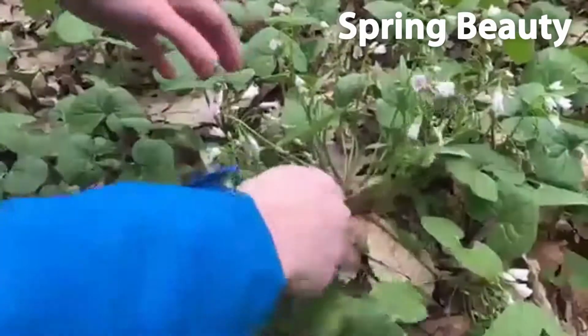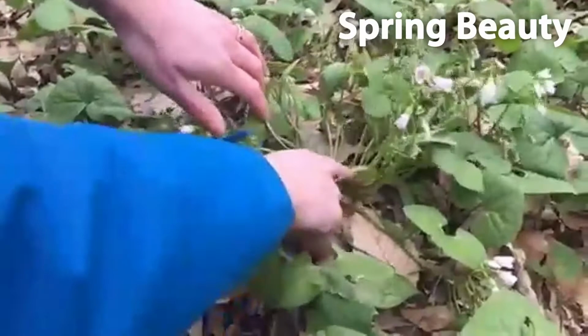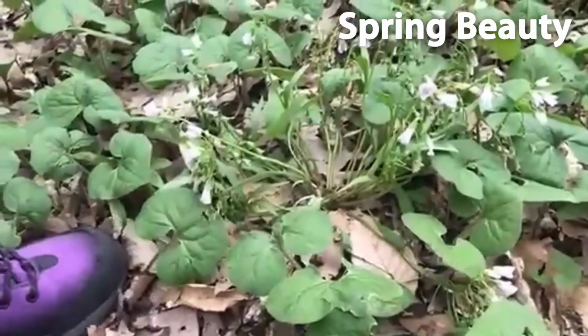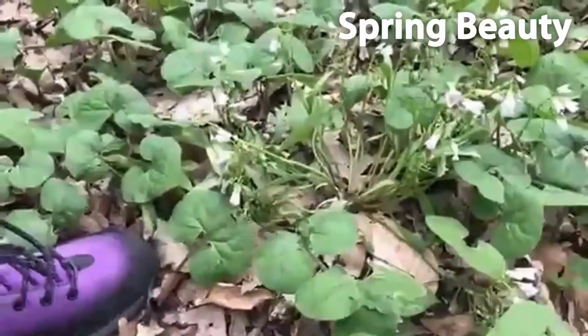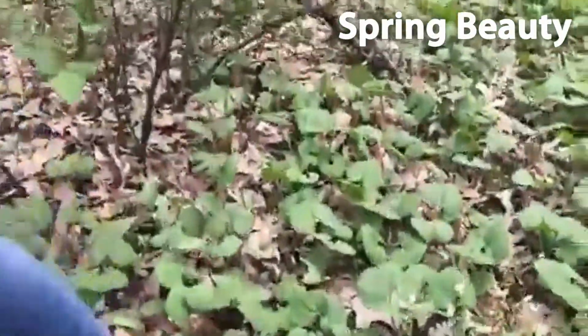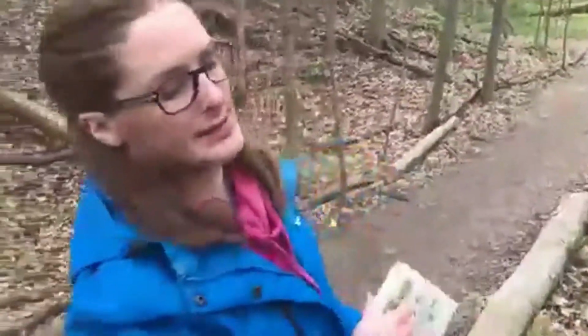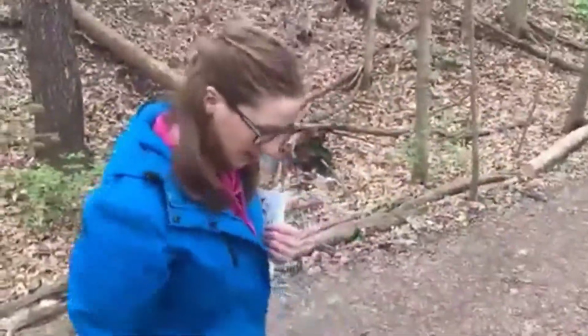But they can come back every single year, and as you can see, there's multiple stalks of flowers coming from that single corm there. The corm is edible. I would suggest not picking these flowers though, because it does take them a long time to grow and bloom. But you could eat them, other animals do too, and it's pretty delicious, I think.